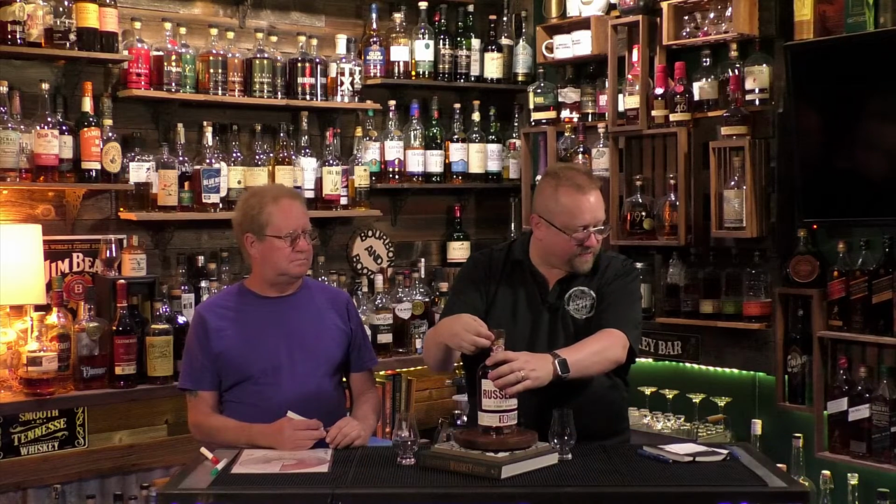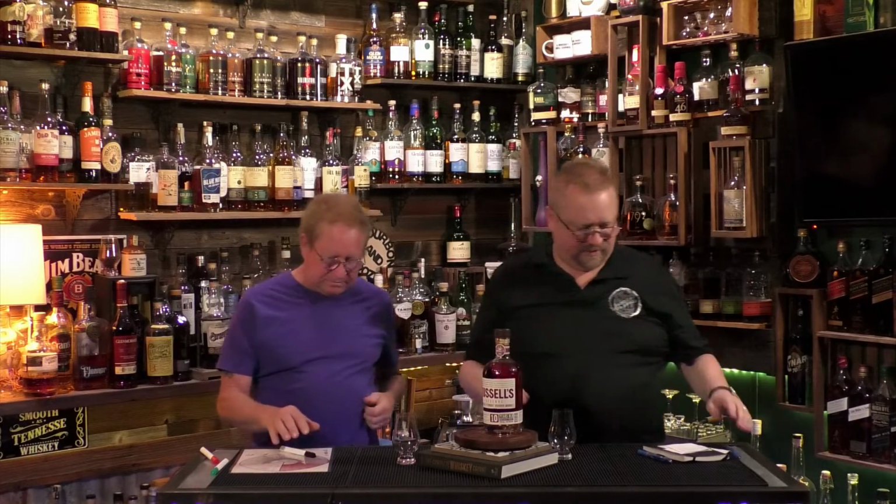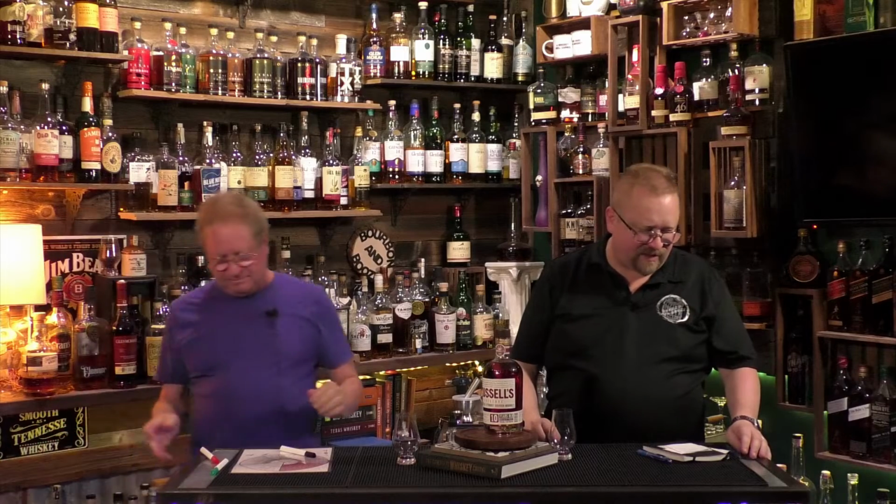So Russell's Reserve from Wild Turkey. This is in honor of the Russell brothers. Jimmy Russell's probably the most famous of the Russell brothers, who ran Wild Turkey for, good God, years and years and years. I think Russell's Reserve was introduced for his 25th year at Wild Turkey. And I believe his brother is Frank Russell, something like that. But Jimmy's the one that I am most familiar with. Not that I've ever met him.